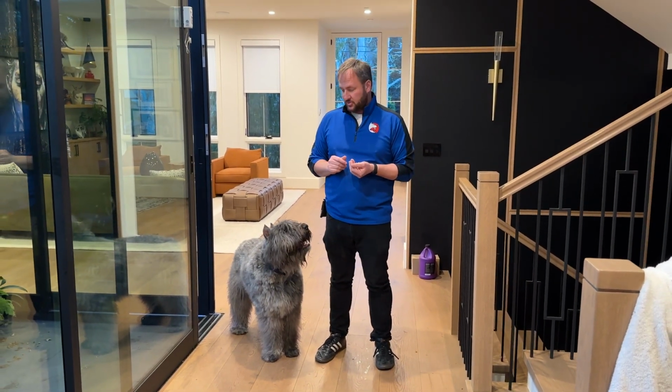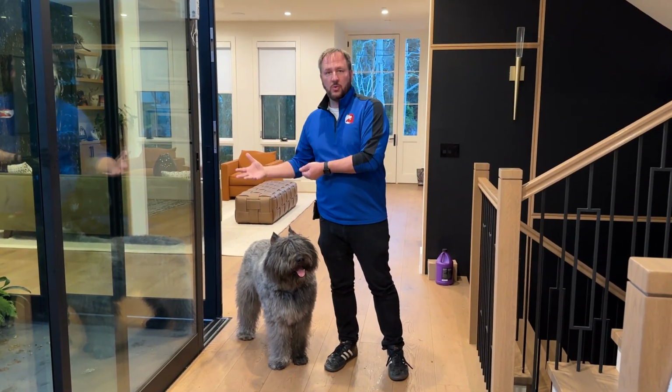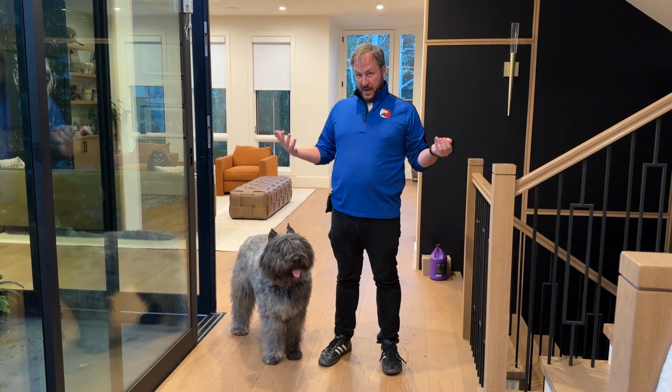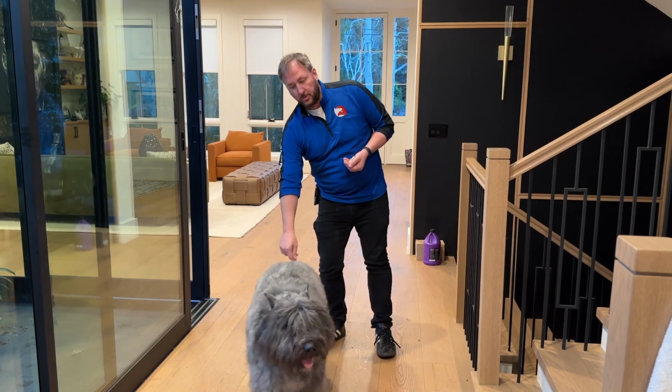Now, Bruno's got a couple issues. He's very independent. He likes to do what he wants to do. And I think his guardians have been kind of over-engaging with him to get him to do things. And so he's kind of become passive because that gets him more attention. So one of the things to do with dogs is to be a little bit aloof.